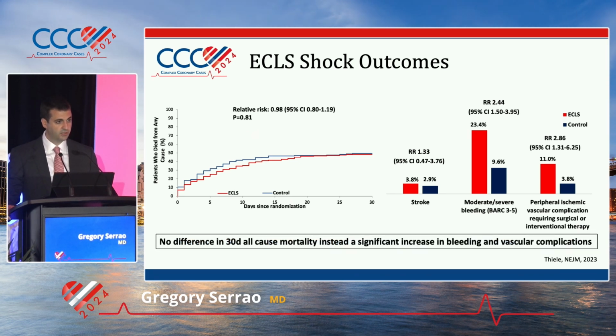So I think the conclusion from this trial is that there's no difference in 30-day all-cause mortality when using ECLS with PCI for STEMI-related cardiogenic shock, and instead there's a significant increase in complications, and specifically bleeding and vascular complications.